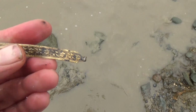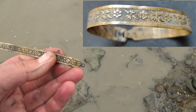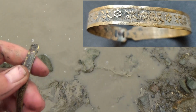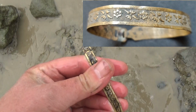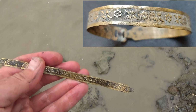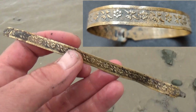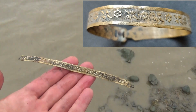Like some kind of little bracelet, isn't it? Completely bent out of shape. Oh, I like that. I just think it's been sitting there in the mud, away from the light, for probably a good 100 years or so, at least. Nice little surprise.